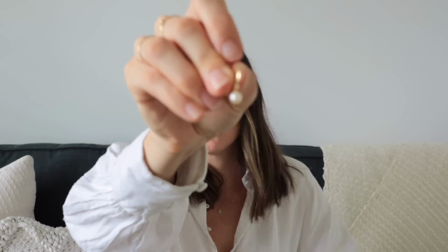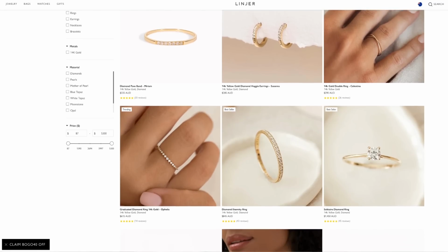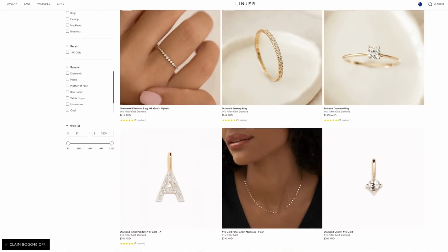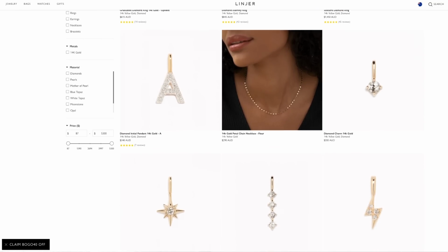And then as for my everyday jewelry, the pieces that I have selected are these ones here from Linya. These are the most beautiful gold hoops with a little drop pearl. I actually did a full video on my capsule jewelry collection, which I'll link somewhere up here, but these I think are just a really beautiful, dainty, everyday hoop, and because of the little drop pearl, it just adds a little bit of interest. So absolutely love these.